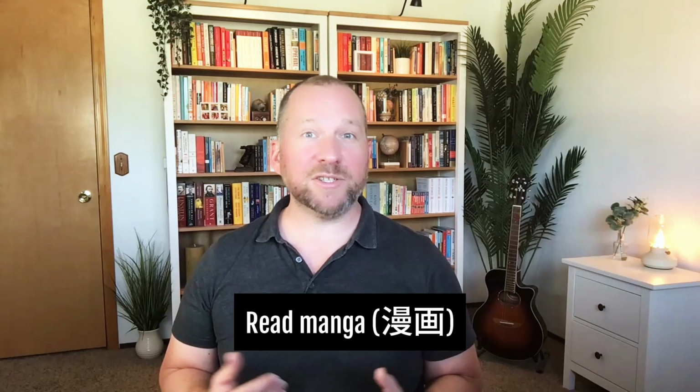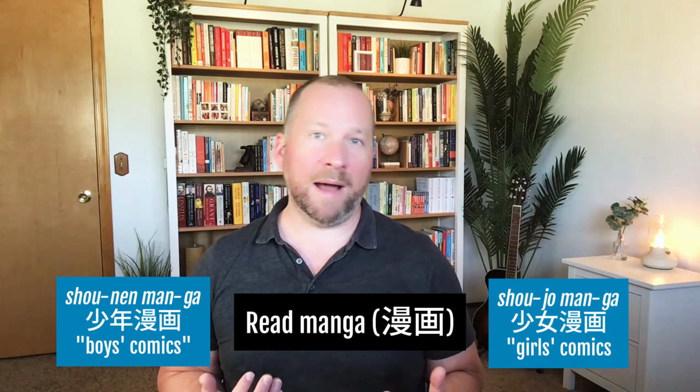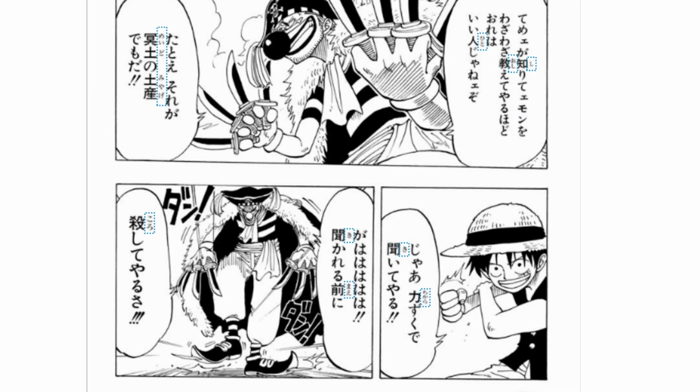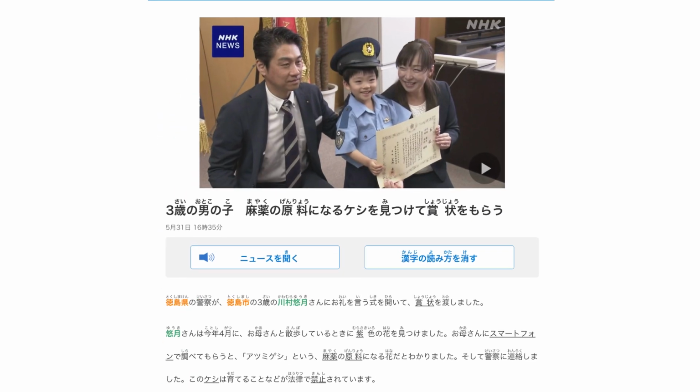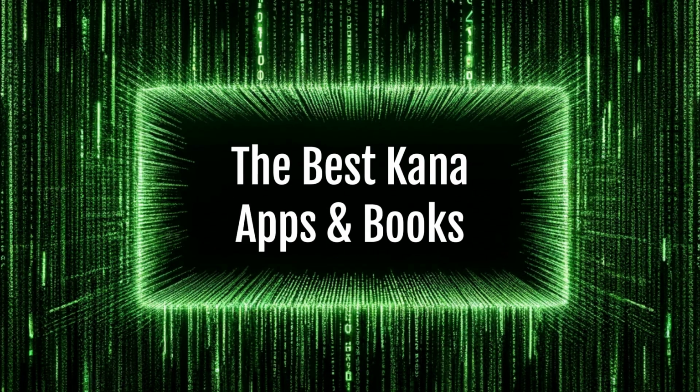Read manga, especially shounen manga, which literally means boys comics, and shoujo manga, which literally means girls comics. Both are written for relatively younger audiences, so they're a bit easier to understand, and they include furigana next to most kanji, those small hiragana reading guides that I mentioned earlier. Read news articles on NHK's News Web Easy site, which includes news stories in simple Japanese and includes furigana reading guides above all kanji.